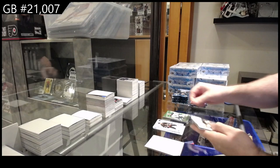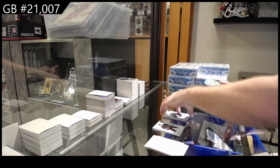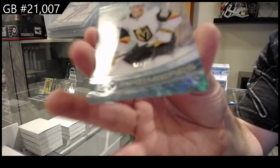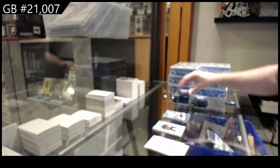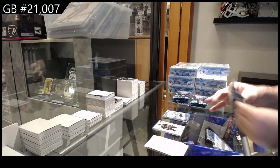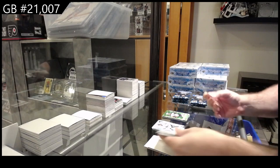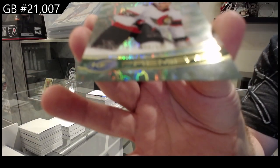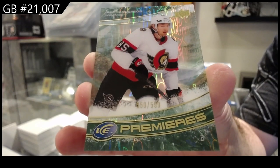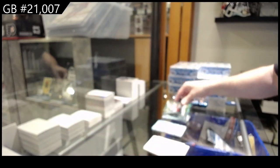Green of Swayman for Boston. We got a rookie of Beniers for Seattle. $9.99 Paschal for Vegas. Ice premieres. That way we can actually get through this case in a decent time. Green of Zegras for the Ducks. Rookie for Winnipeg of Isamon. $5.99 for Ottawa of Anderson. Or Sanderson, sorry. Jake Sanderson.